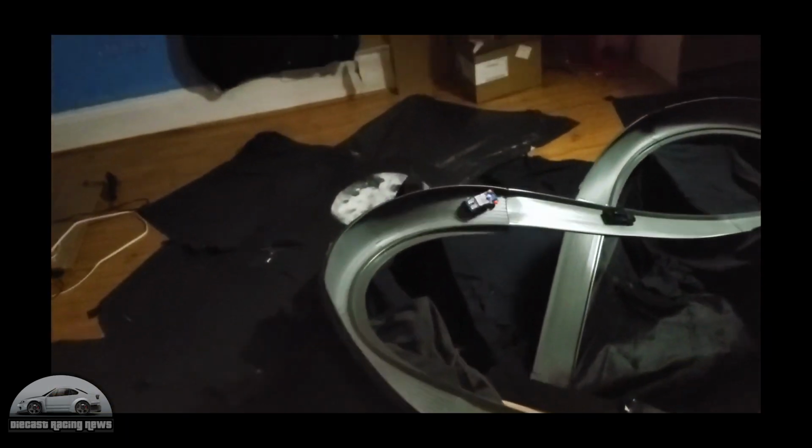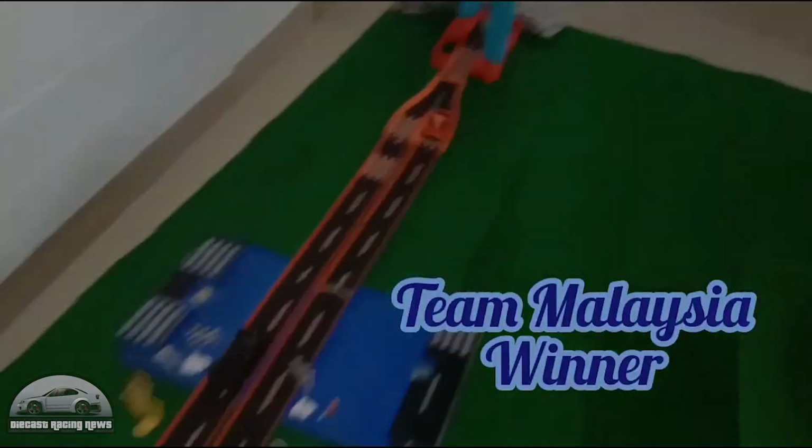There was a bit more action over at Rick's Diecast Racing on the twisty turny track here. Zelda Diecast's Olympic tournament was carrying on, and they go head to head through this laned track all the way, and this particular race you've got Team Malaysia out in front picking up the win with a very nice drive.